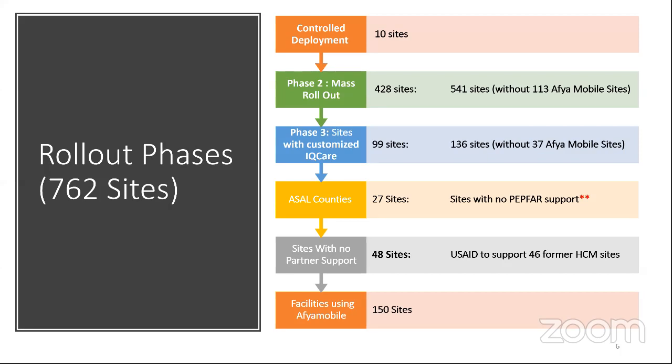But we have another different process for AFIA mobile sites. So we've set up a different process for AFIA mobile sites. So if you have AFIA mobile sites, kindly hold on. We will give guidance on how to migrate the AFIA mobile sites later. So we will start with the 428 that do not have AFIA mobile in the facilities. So that will be the first facilities to go live.